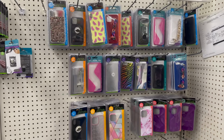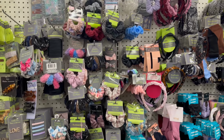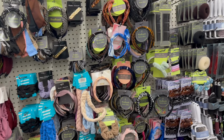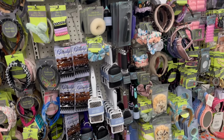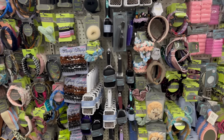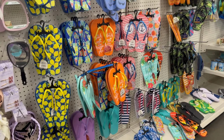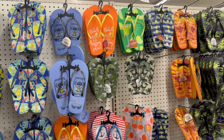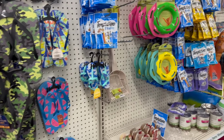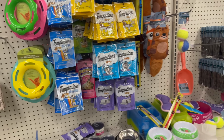Then some phone cases. All right. Okay, so here are like all the hair clips, headbands, scrunchies. And then I'm trying not to walk so fast so you guys have a chance to kind of zoom in and out, if you are on your smartphone or tablet. And then you've got the flip-flops in stock. Here is all the pet stuff. Some treats.